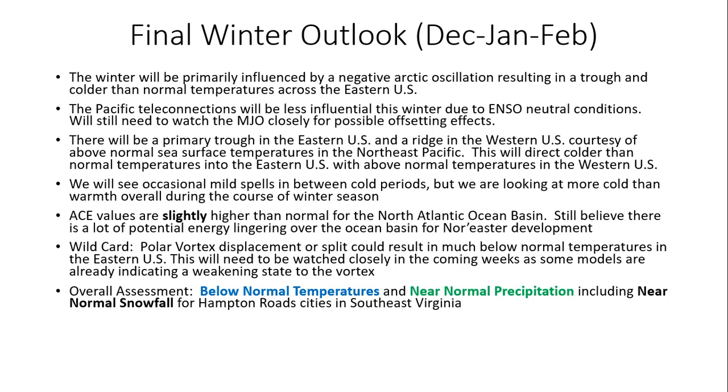Now, we're expecting the majority of that snowfall to occur in January and February. And I've seen this in past winters in southeast Virginia. Sometimes you get these big, huge snowstorms where you might lay down 6 to 7 inches of snow, and in one snowstorm you've already hit your normal for the winter season.